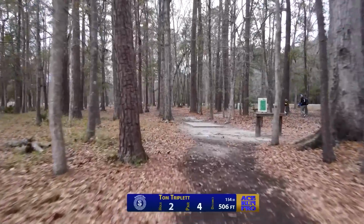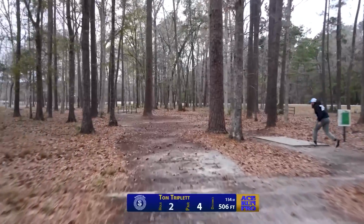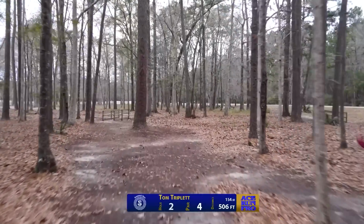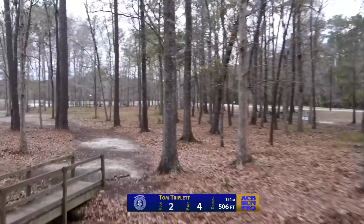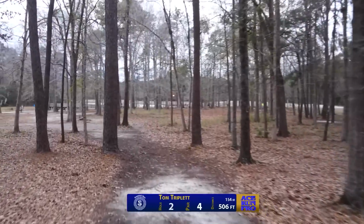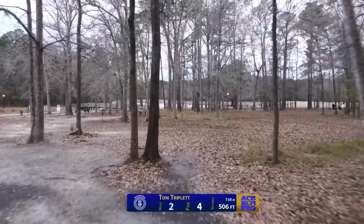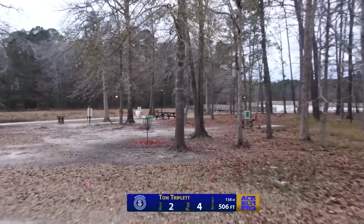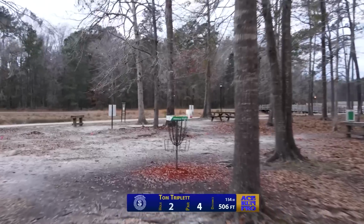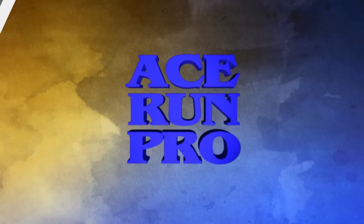Another birdie that'd be good to get is hole 2. This is a par 4 coming in at 506 feet. Our tee pad is moved back probably 70 or 80 feet back and to the left. You do get an extra stroke on this one being a par 4, but you're trying to throw anything that you can get remotely close to the fairway. Good landing spot is across the ditch by the bridge, and then you'll have a scramble up to the basket to try and get a birdie 3. 4 is really not a bad score on this one either.